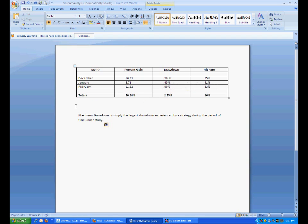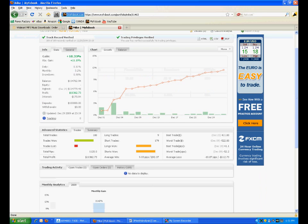Let's say you're taking a look at someone's account, and over a 3-month period, or over any month period, their account was up 30% and the drawdown was 30%. Is that good? No. This drawdown has to be small, always small. That's the single most important facet when you're looking at someone's performance. It really isn't their percent gain. It really is how much they risked during that time to get to their gain.